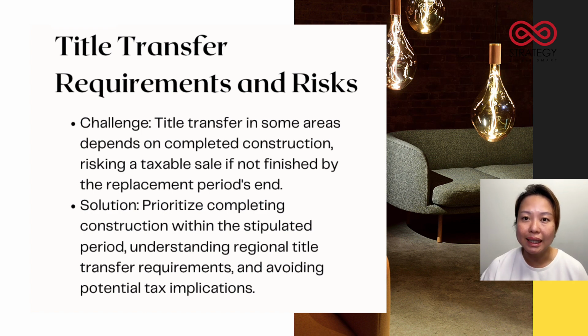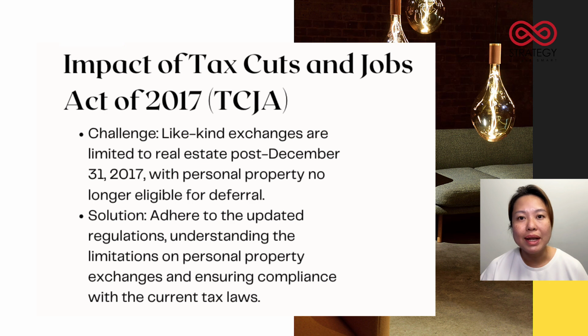Lastly, we must address the impact of the Tax Cuts and Jobs Act of 2017, which has imposed limitations on like-kind exchanges, confining them to real property post-December 31st, 2017, with personal property no longer eligible for deferral. To overcome this challenge, both the relinquished property and the replacement property must be real property for IRC 1031 to apply.